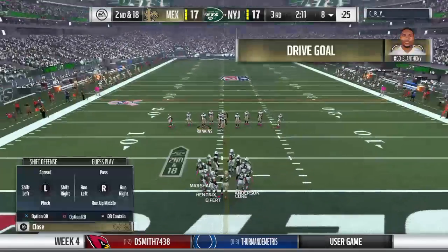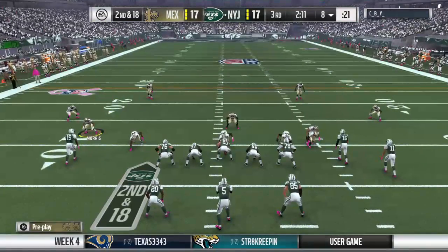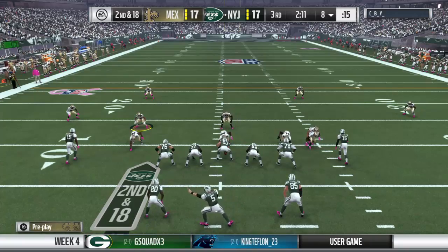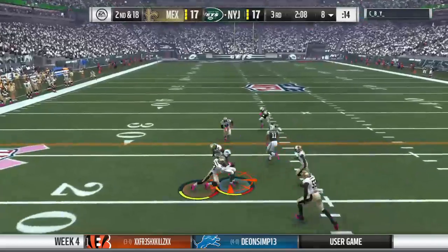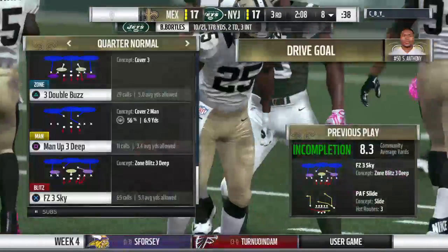Second down here after the incomplete pass. Here we go now. Green 90. Green 90. Left, left. Black 58, rail. Now Bortles throwing on second down. And the hit jarred it loose. It's incomplete.